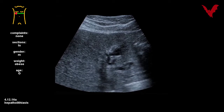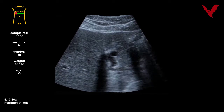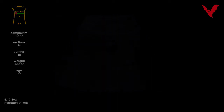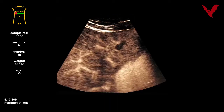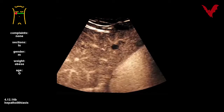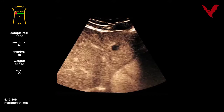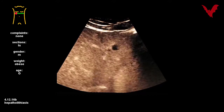In 16A, no complaints at all were noted. There was an elevated gamma GT only. Bubble inflammation in 16B additionally was limited.